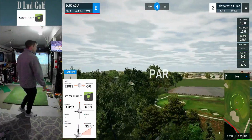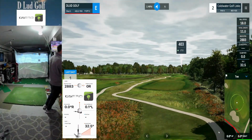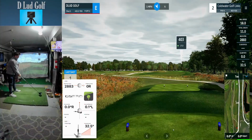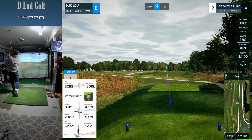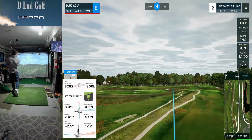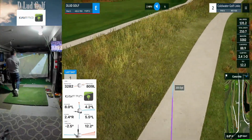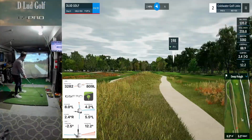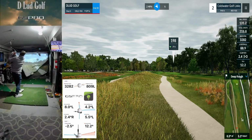Coldwater Golf Links. Let's talk about it just a little bit. Really like the layout, actually. It's got this sort of country club feel. Seems to be relatively, I'm not going to say it's like the most unique course in the world is how I'll put it, but enough interesting holes and enough challenge to make it a fun round here.